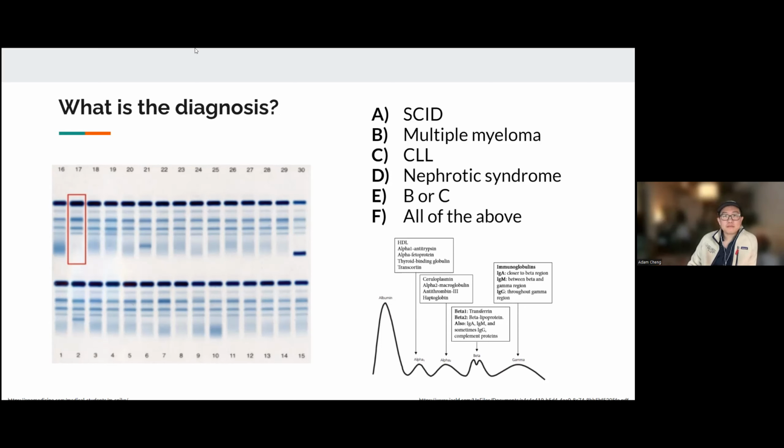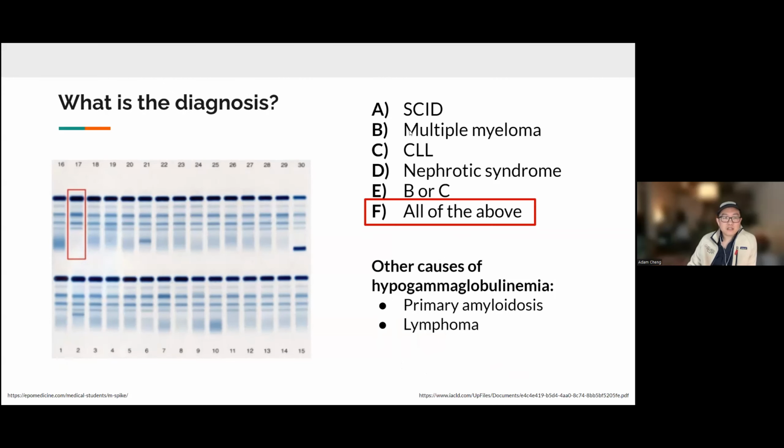All right, why don't we close the poll? This is a pretty tricky one. Most of you guys answered SCID. SCID can definitely be a cause. What we see here is hypogammaglobulinemia, and SCID is a classic example of one of its causes. But actually, the answer for this is all of the above. All of these conditions can cause hypogammaglobulinemia. That's a mouthful. In late stages of both multiple myeloma and CLL, you can have complications of reduced gamma globulinemia. And as someone alluded to earlier, in nephrotic syndrome, you have loss of most proteins through the urine, so you can have lower gamma globulins as well. Other causes of hypogammaglobulinemia include primary amyloidosis and various types of lymphoma as complications in later stages.